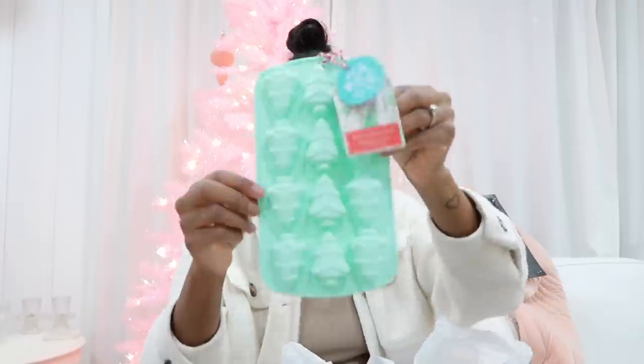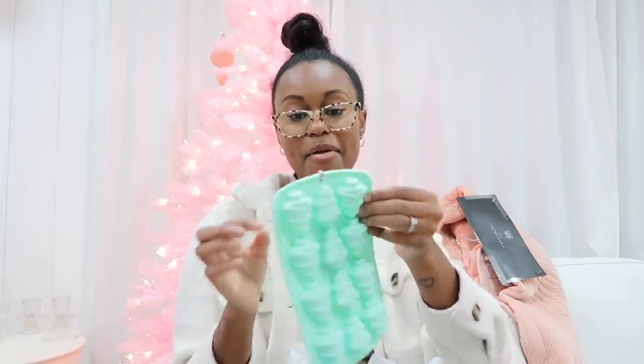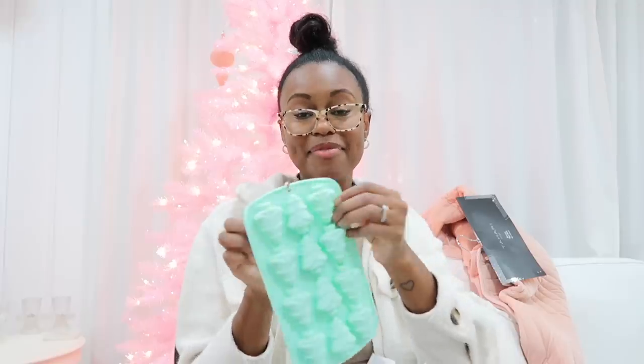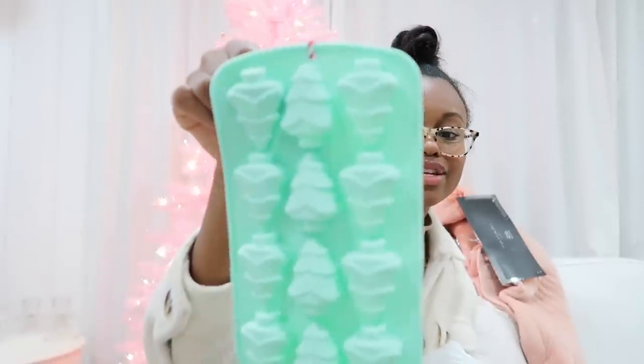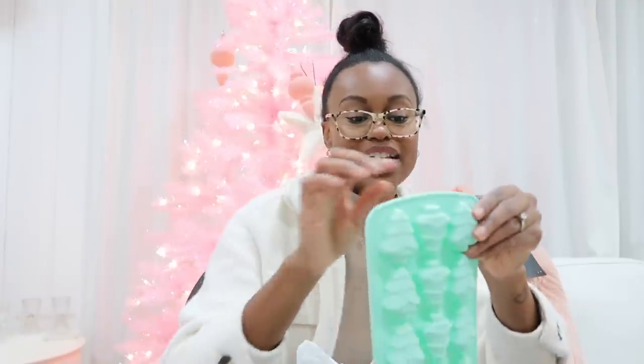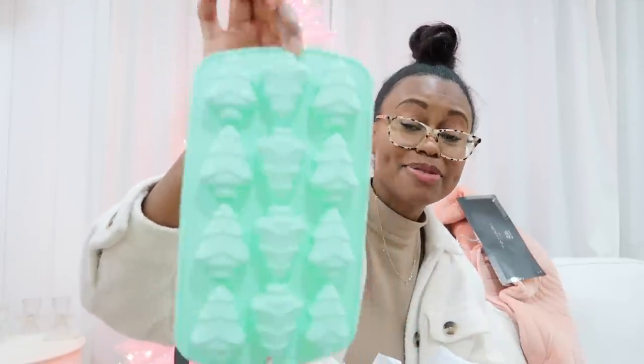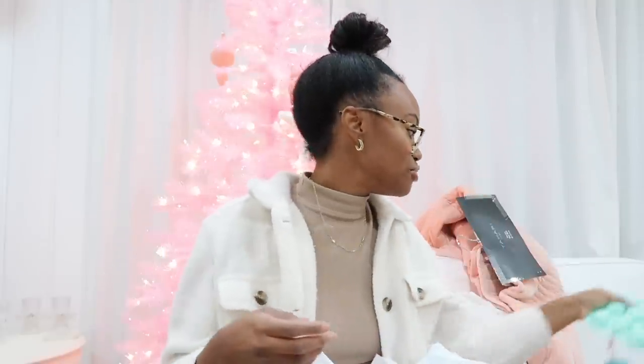Oh, okay, and then I got this little mold, and I want to use this to make, okay, it says cakes and brownies, but I actually wanted to use this to make little ice cubes, so hopefully it'll still work. I don't think I'll be making little mini cakes like this, but I want to make little green ice cubes that look like Christmas trees, so I could put them in cocktails and stuff like that. I think that'll be super duper fun.